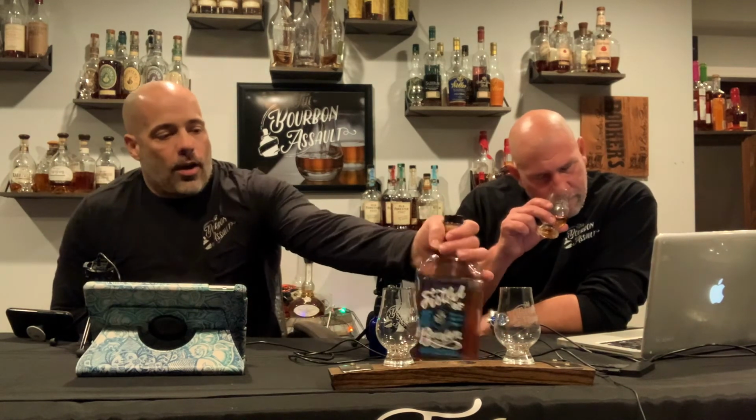We haven't done the second taste yet, but the first taste was good. But I definitely get a spearmint or wintergreen flavor to that, which is more common with a rye. I would love to know what the mash bill is. I mean, it does say.